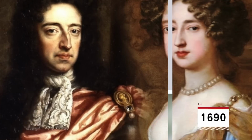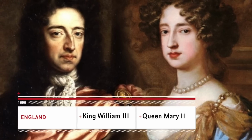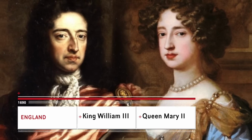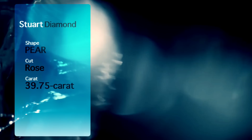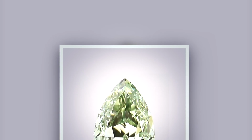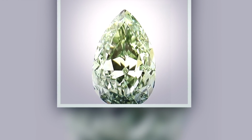it was bought by King William III and Queen Mary II. William and Mary, he, the Prince of Orange, and she, an heir to the British throne from the House of Stuart, reigned jointly in England. The stone was rough when they acquired it, and Mary shunned the seller's advice to cut it into two stones by fashioning it into its pear-shaped, rose-cut, 39.75 carat form. Not only is it a large diamond, but it is also a pale blue color with a greenish sea tint, a combination that makes this an incredibly rare and valuable stone.